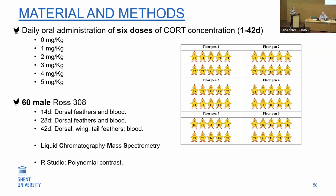At days 14 and 28, we collected at 2 p.m. dorsal feathers and blood, and at 42 days, we collected again dorsal feathers and blood, but also wing and tail feathers. And we evaluated corticosterone using the LC-MS method. That's a more precise one compared to ELISA.